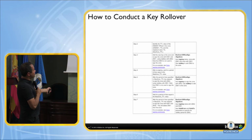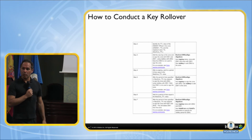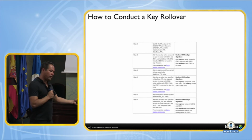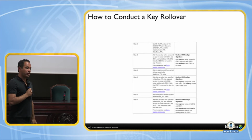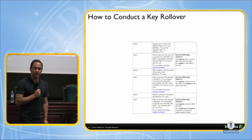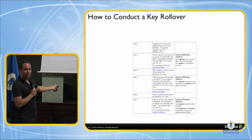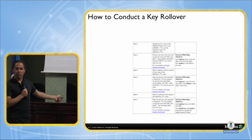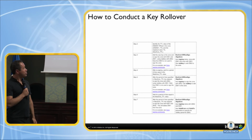And some of these steps are things like, after resigning, wait for a period of time equal to the max zone TTL value. Well, the max zone TTL value, that's Microsoft's shorthand for the longest time to live of any record in the zone. So maybe that's hours or days, depending on what your zone data looks like. You can't move on from step 3 to step 5 until waiting for hours or days. What if you have to roll over keys for 100 zones? What do you do in the meantime?